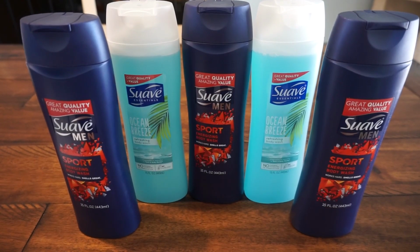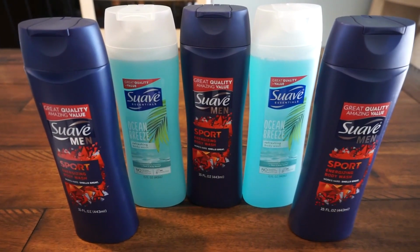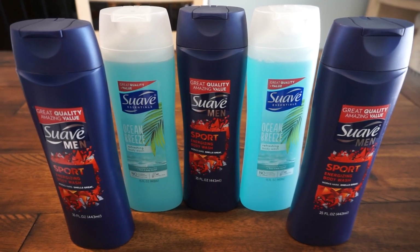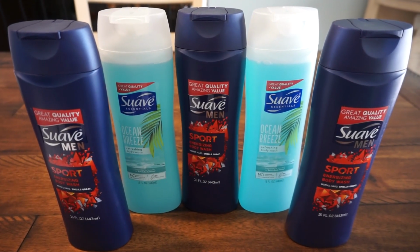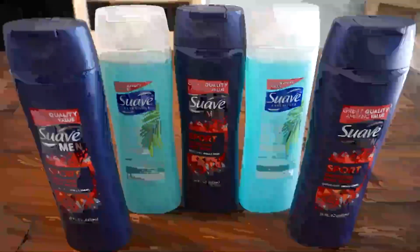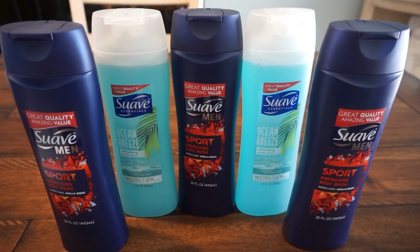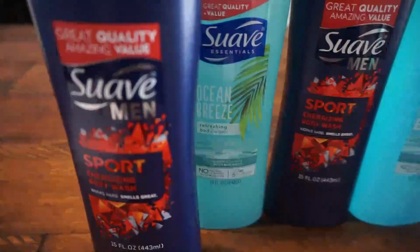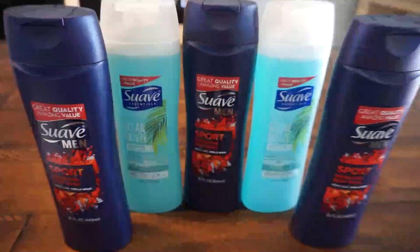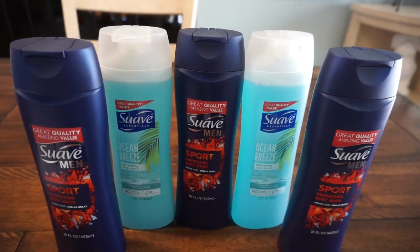So let's dive into a really awesome unadvertised deal. It's on the Suave body wash. Now the 15 ounce bottles are on sale in store, two for $4. And when you spend $10, you will earn a $3 Extra Buck. So what I did was I grabbed five in total. They had the Suave Men, which was included, and then my store only had the Ocean Breeze. So that brought my total to $10.